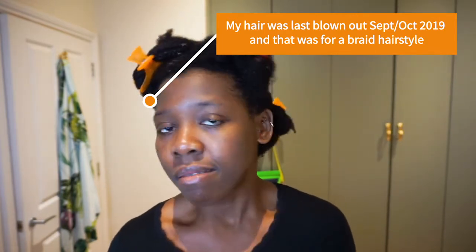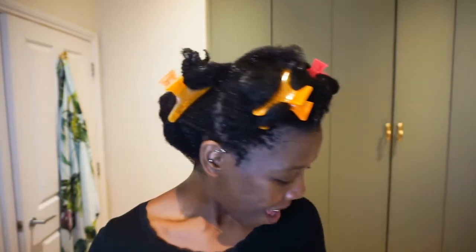Took out that braid hairstyle November 2019, and ever since then I've been embracing my natural hair texture 24/7, if you like. I would probably say March 2020 was when I was consistently wearing a wash and go. So here we are, January 2021, and hopefully this works, because I haven't done it in a while, I'm going to blow out my hair, and then I'm just going to see in the mirror, just cut, because it just needs to be cut. And then hopefully my wash days and my detangling are going to be much easier.